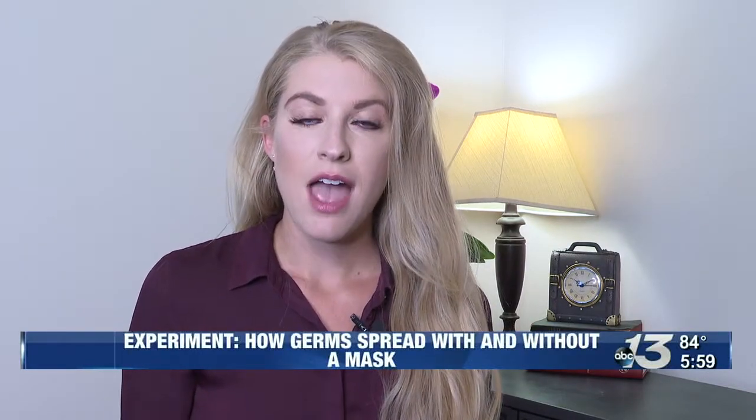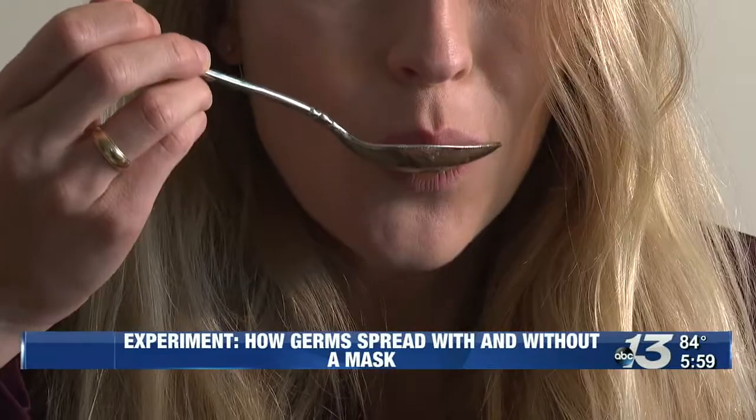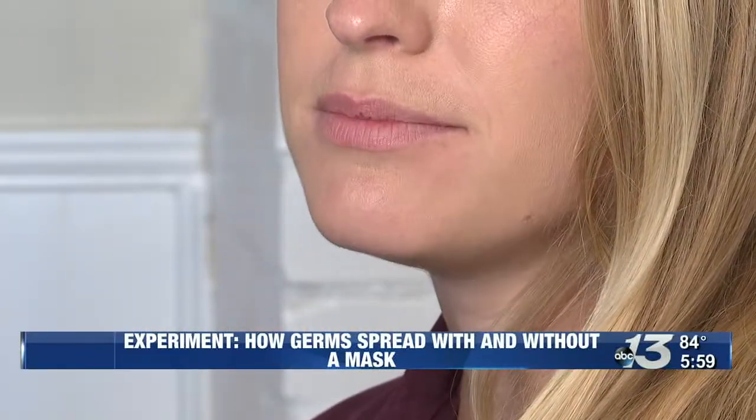From a cloth mask to a surgical mask to no mask at all. The medical center helped me test out to see if these masks actually do block germs when you cough. Hey! Our mouths are full of bacteria. When I talk, when I cough, things like that, I am putting out aerosols from my respiratory secretions.